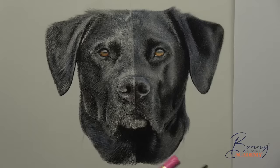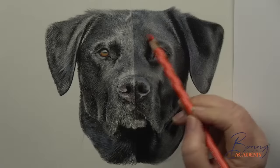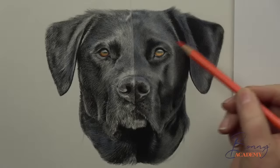And that's why in this one I've brought a little bit of orange into him as well. So I brought a little bit of orange into here just as a glaze. Orange and blue are opposites on the colour wheel, so they work really nicely together. And just bring a little tiny bit of a glaze in here. It just adds a little bit of warmth to the black fur, which works really, really nicely.